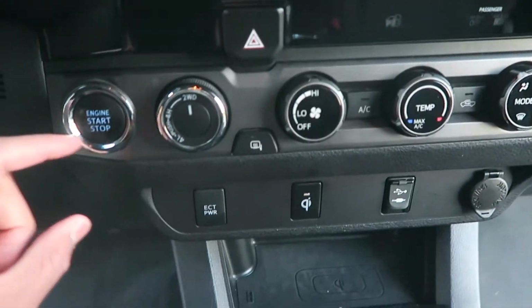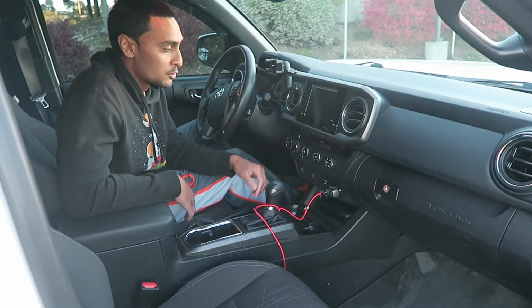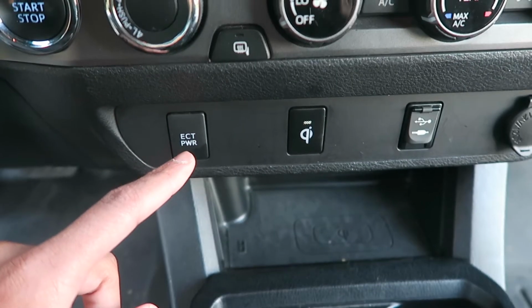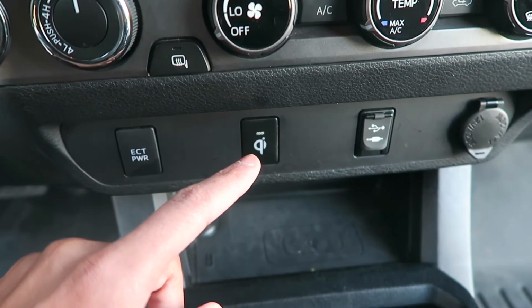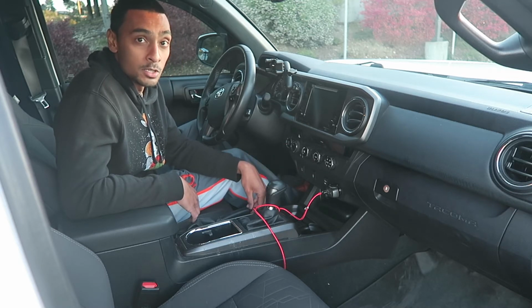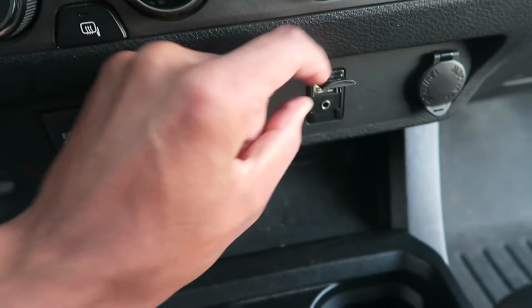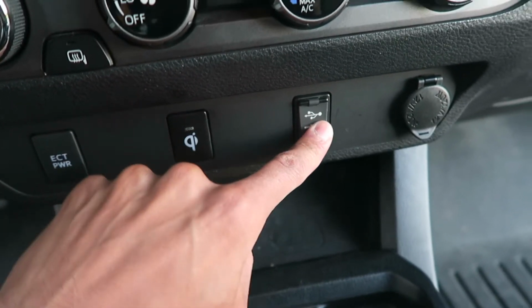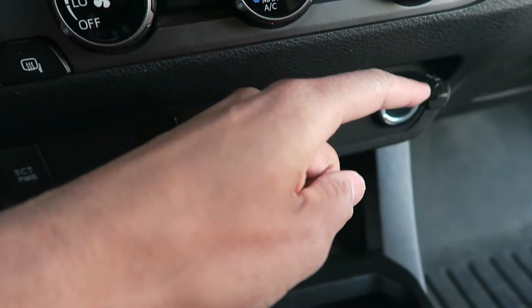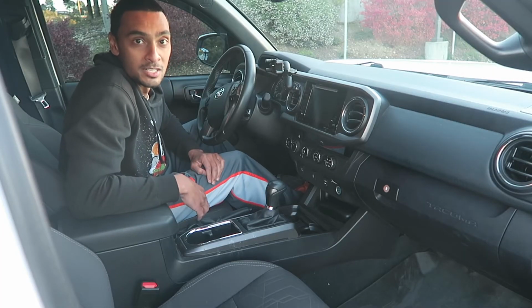You've also got your adjuster here for your 4 high, 4 low if you're off-roading. Just below your climate controls, you'll find your ECT power button, which is usually recommended to be used during towing. To the right of that, you'll find your power button for the wireless charging port for your phone. And then to the right of that, you have a little port here for a USB, and just below an auxiliary port. And then to the right of that, you've got your little power outlet here as well to charge whatever other devices you might need to.